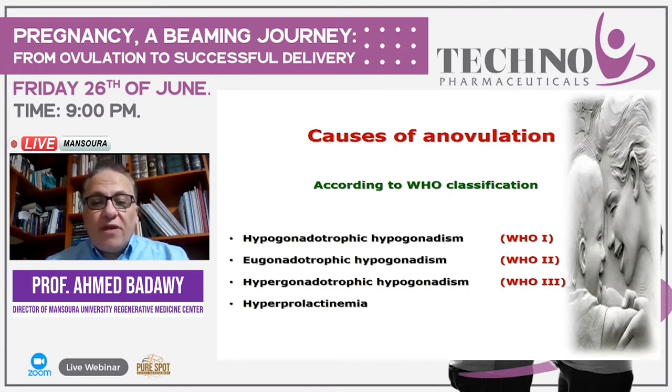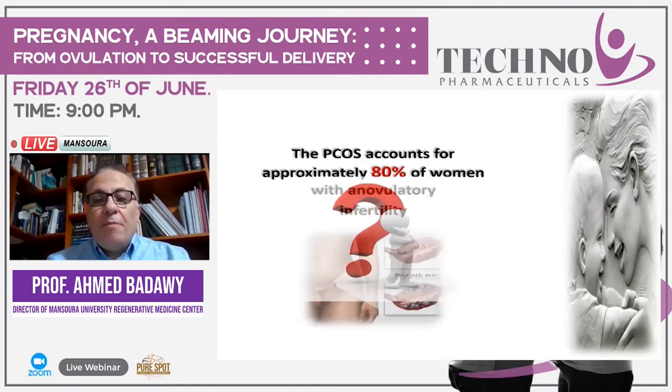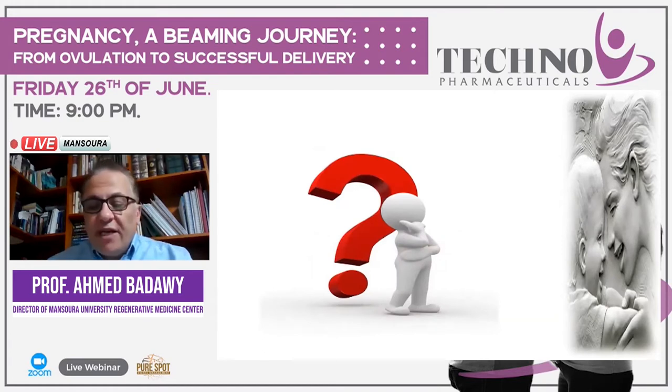These actually represent about 20% of the cases, together with hyperprolactinemia. About 80% of the cases are eugonadotrophic, and polycystic ovary is the main player in this group. So polycystic ovary represents about 80% of the women with anovulatory infertility. So it's an important problem. 1 in 10 women living on earth has a degree of polycystic ovary actually. But as I told you from the start, it's very enigmatic.